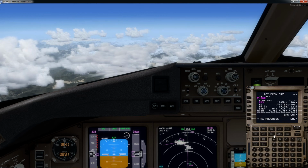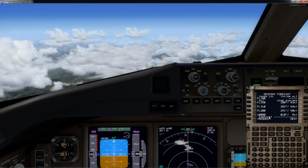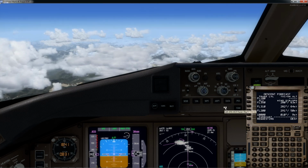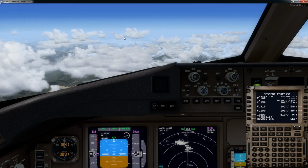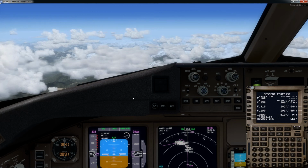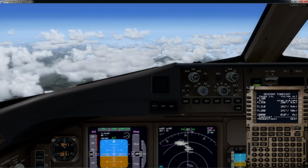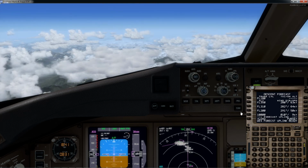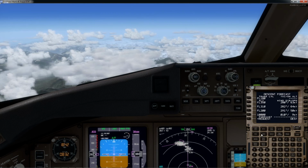Next, we're just going to update our descent forecast. So let's go there, go to forecast request. While we were in the flight, we did a step climb up to 38,000 feet. So that's the final cruising altitude. And here comes our forecast. Don't think it's going to change much, but let's load it. Yeah, I did it shortly before I started recording again.